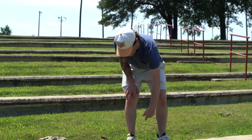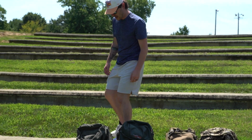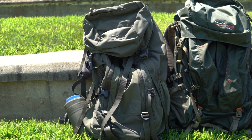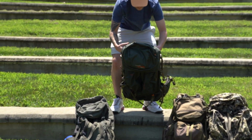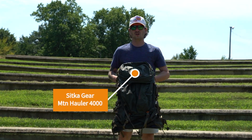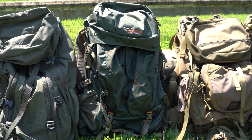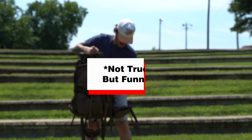And today we're going to be doing reviews on packs. We got an Exo. This is Hunter's pack behind the camera. Say hi, Hunter. We got a Sitka Mountain Hauler that Nico won in the Diverge contest. Okay. We got an Alps pack. You can get these at Aldi or Walmart.